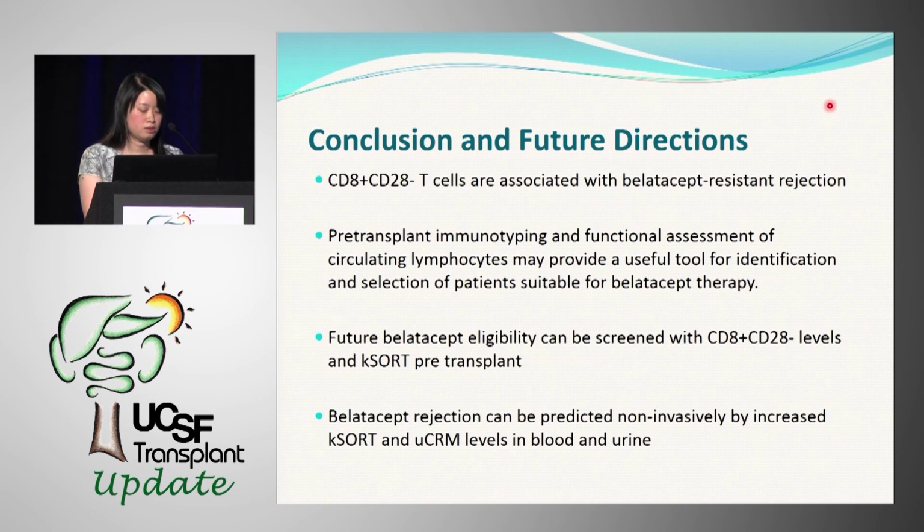So in conclusion, I think that we have several things in our toolbox to predict who could be good recipients for Belatacept. We could measure the immune profiles looking at their CD28 negative levels. If they're high, then we would recommend not using Belatacept, but if it's low, then it would be a good chance for the patient to get the benefits of being on Belatacept. Other things we could use prior to transplant would also be the K-sort study, since we've seen that patients who rejected had a high K-sort level before transplant. After transplant, since patients are at a high risk for rejection, we could use both the K-sort as well as the uSerum to see if the patient is developing rejection. Should we do a biopsy or not?